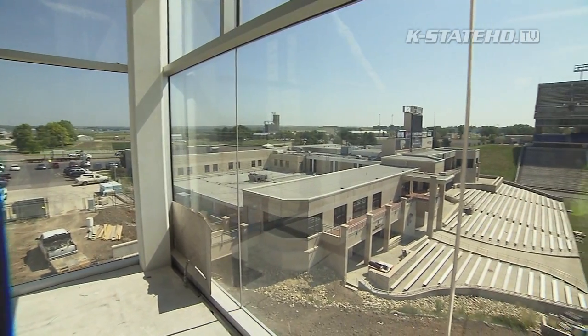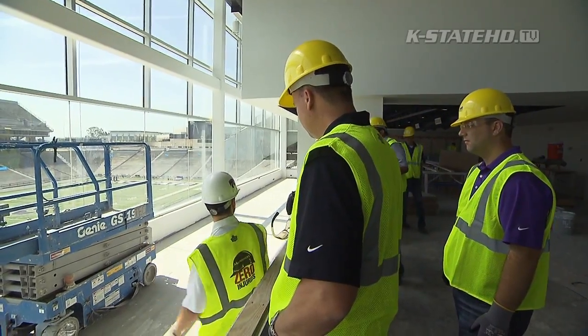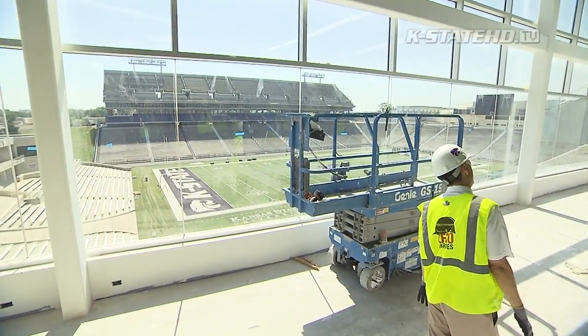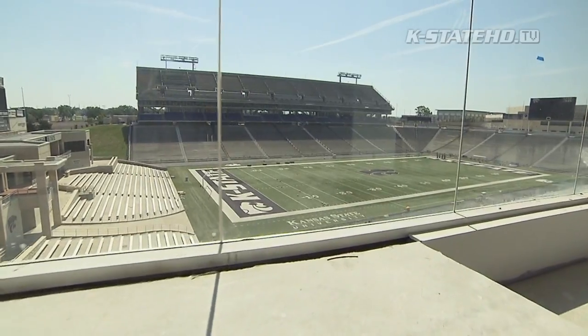I want to give some credit to Laird Veach, because I really thought this training table should be on the back side of the building so the building was all symmetrical on the field side. But Laird said that we needed to put the training table overlooking the field. He was absolutely right, and we're going to have as nice a training table as anybody does in the country, I believe.